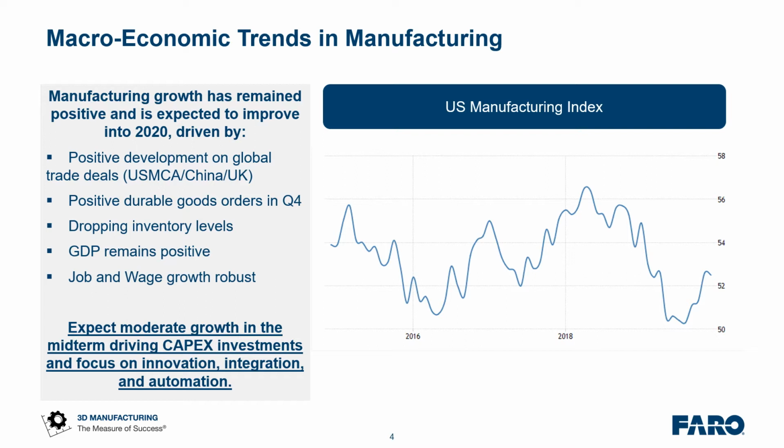We had positive durable goods orders in Q4. This means big investments, goods that are not consumable. Those orders are up. We've seen on the other side of that, dropping inventory levels in durable goods, and that will combine to mean that manufacturers are going to have to start ramping up production to replenish those inventory levels and meet those growing durable goods orders.